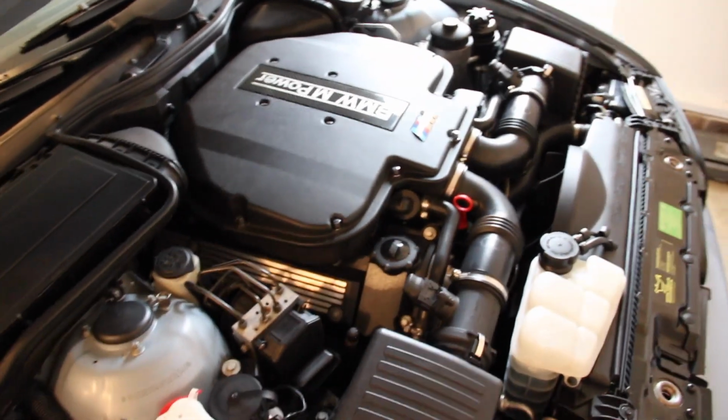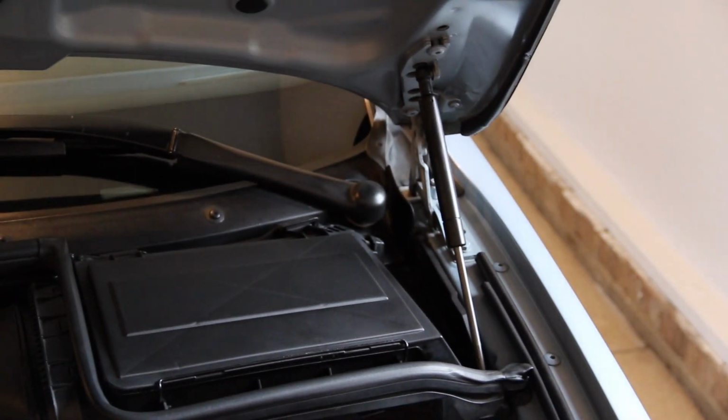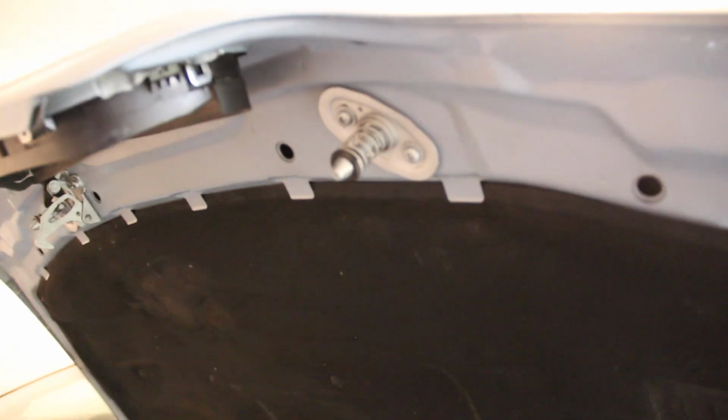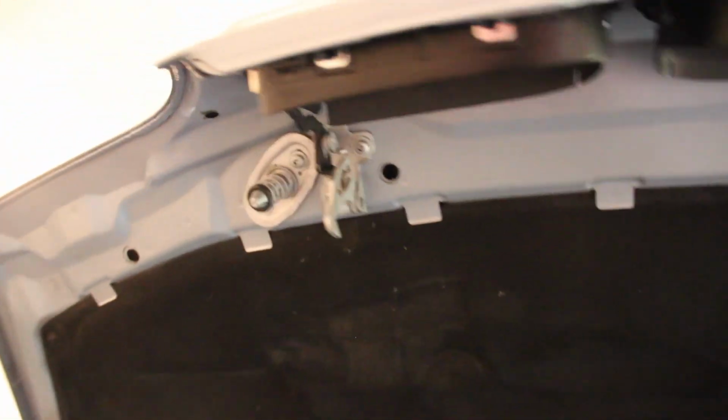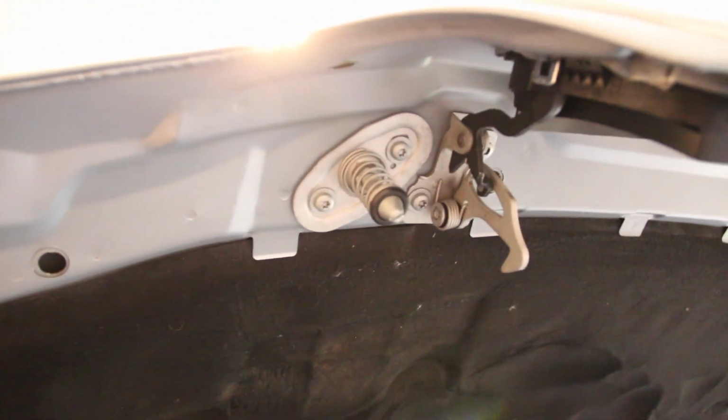Such is life. I'll clean that up later. As I mentioned before, I did replace the hood strut, so the hood's nice and lightweight now and flies open when you give it a push. That was nice. I did this hardware up here. I'm pretty sure I filmed that in the last little update I did over the summer, but I love how clean everything looks, and the hood opens really easily.